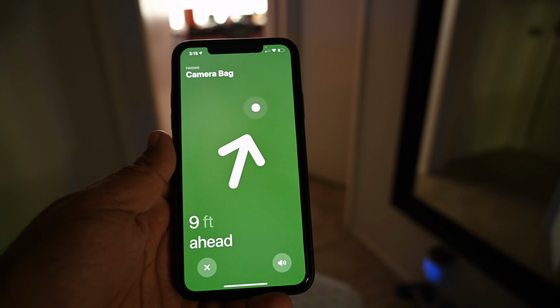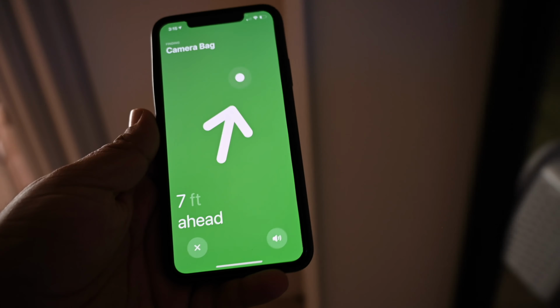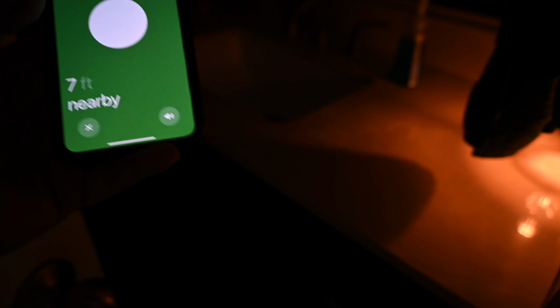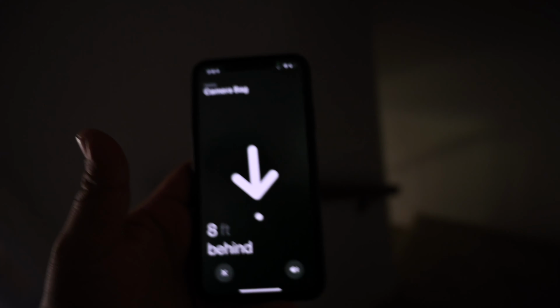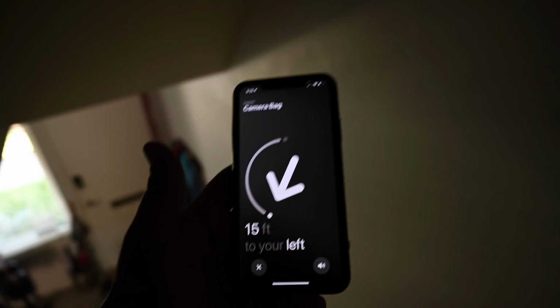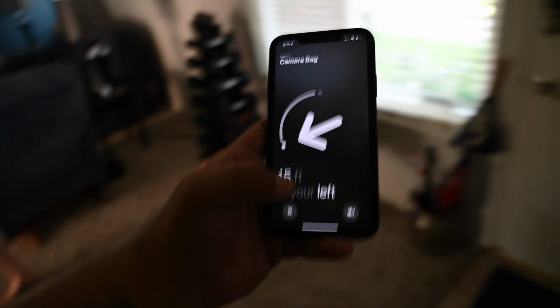So the one thing it doesn't do is tell me if it says it's nearby. It's downstairs. So here's the one drawback. Being in a house, it doesn't tell me if it's upstairs or downstairs. So that's going to be an issue.